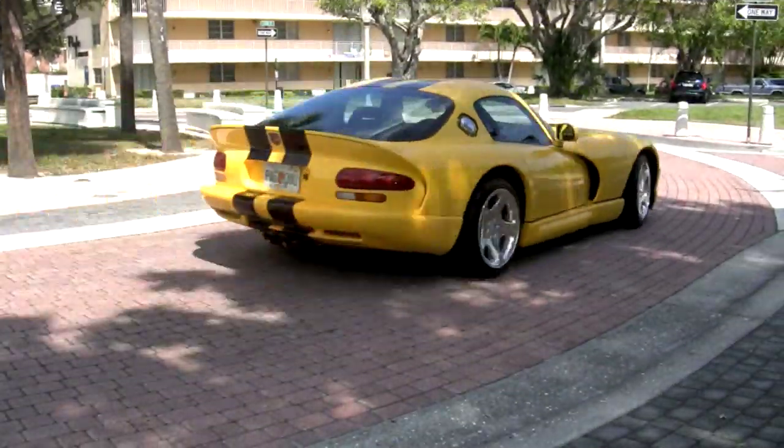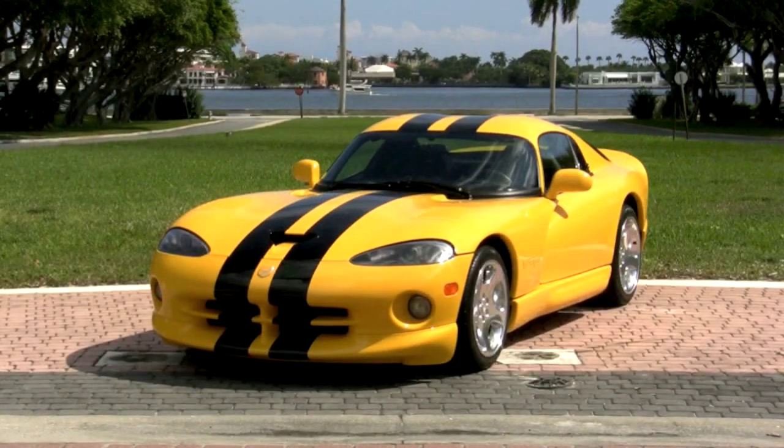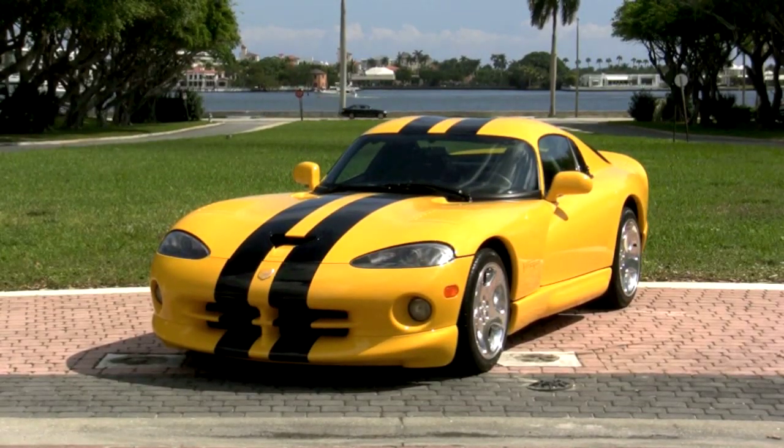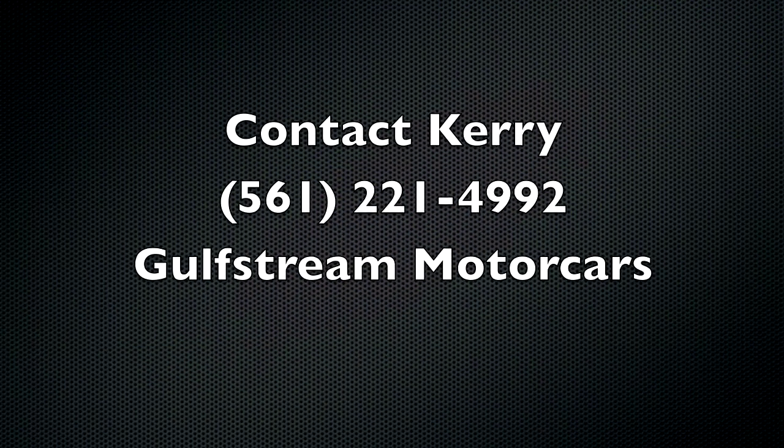This 2002 Viper GTS Coupe is a modern-day classic guaranteed to deliver a high-octane adrenaline rush. To make it your own, contact Carrie today at 561-221-4992.